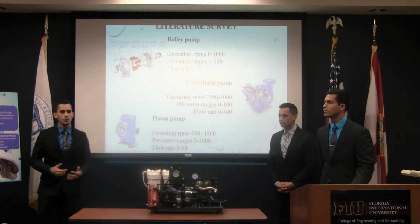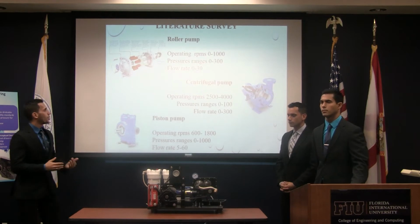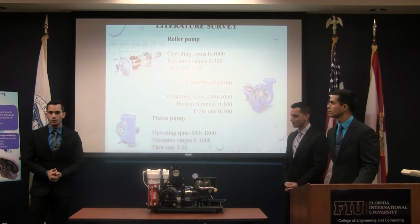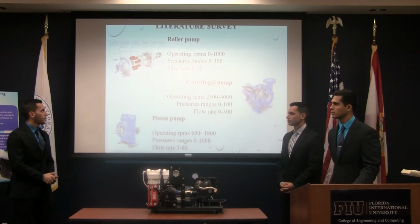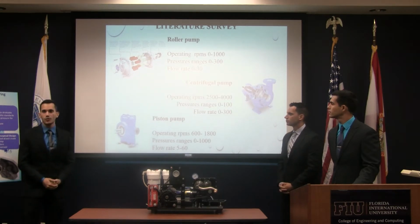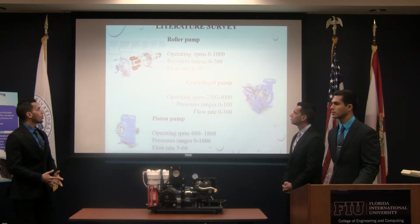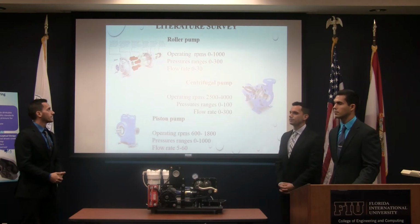After we chose the filters, we looked into what kind of pump we were going to use. We looked into three main pumps: the boiler pump, the centrifugal pump, and the piston pump. We didn't go with the piston pump because it is expensive and kind of complicated. We looked into the centrifugal pump, even though it has good pressure ranges, it needs a lot of RPM in order to operate and usually operates with an electric motor. So we chose to go with a boiler pump since it has a really low flow rate and low operating RPMs.